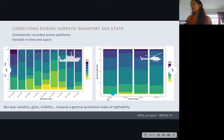But the conditions are quite consistent from one helicopter transect to the other. And most of the time, 75% of the time, the conditions were actually pretty good, like a Beaufort sea state lower than 3. However, wind is not the only thing affecting visibility. Obviously, fog and rain and other parameters are affecting detection. And we are now also recording a general qualitative index of sightability, something that goes from very good to very bad and just integrates all of these aspects together into a qualitative index that might sound a little simplistic, but is actually pretty integrative.